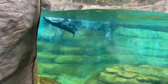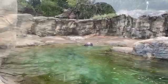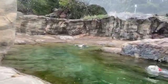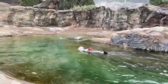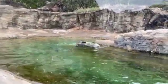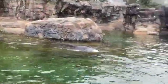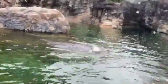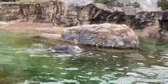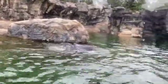Okay, let's check out the other. All right, so we're in a little different perspective. He's got a little toy, too. Oh, look, he's playing. That's enrichment, we call that. So the 2 lighter ones are from California with the lighter faces. That's Oswald. And then Nuka and Schuster are wrestling. Nuka's got the darker head, and Schuster's usually the dominant one. He's kind of on top now.